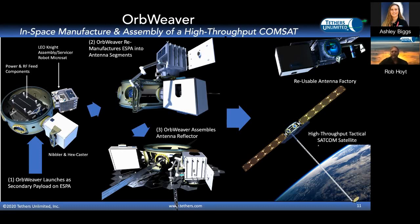And then it will use robotic systems to integrate that antenna with radios and other RF components, as well as a long boom created by the Trusselator, to fabricate and assemble a fully functional high-throughput tactical SATCOM satellite that'll be able to operate in K-band and provide very high data rates for connecting to VSAT terminals on the ground.